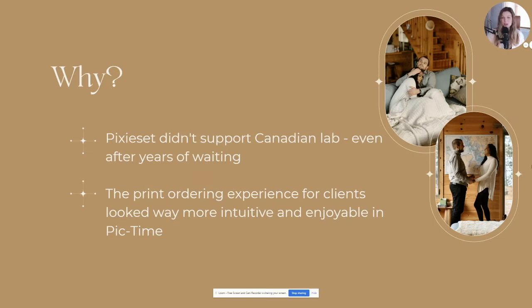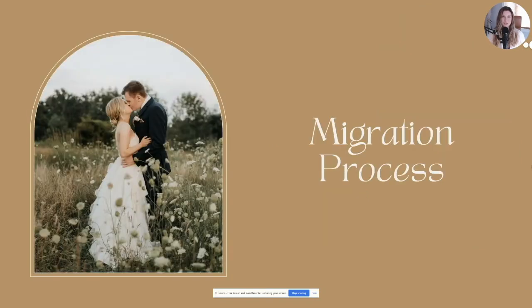It helps them visualize something better. Then when they can visualize it better, they become more emotionally, I guess, excited or attached to it. And that could lead to a sale, right? A much bigger sale. So those are the two reasons why I decided to switch.